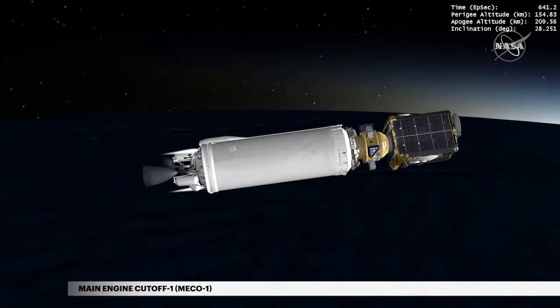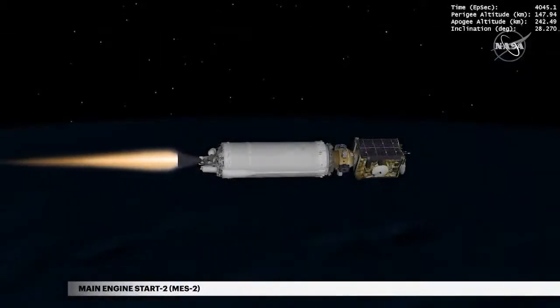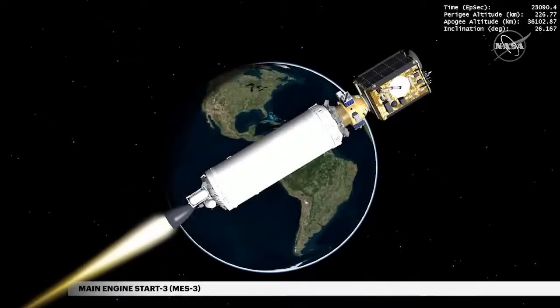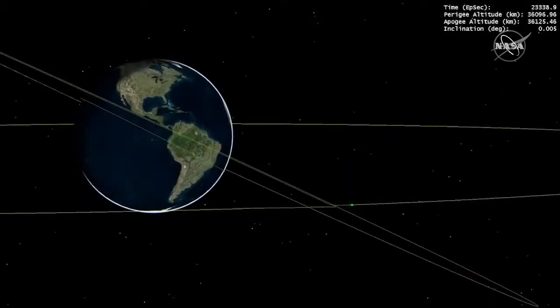The first 2 burns each last approximately 6 minutes and are used to circularize Centaur's parking orbit and then move into geosynchronous transfer orbit. Approximately 6 hours, 25 minutes after liftoff, the RL-10 ignites for a final burn. This burn enables Centaur to make a plane change to its geosynchronous separation orbit.